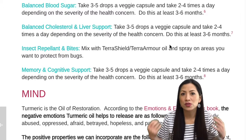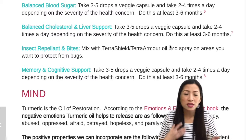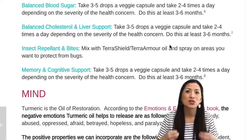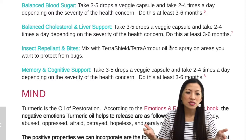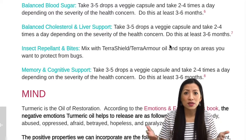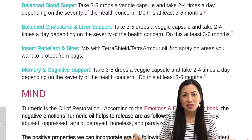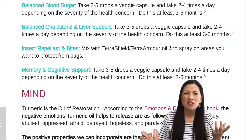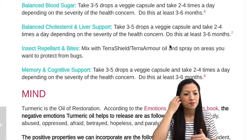If you're eating healthy, if you're super healthy already, you can take less, all right, or you can take it intermittently here and there. But if you have an issue that you really want to work on, give yourself several months to really focus on fixing it. So don't just do it here and there and go, oh, that won't work, okay? Really stay with it, be focused.